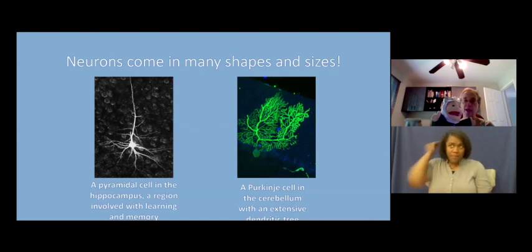And then on the right side of the slide is a cell called a Purkinje cell. And it's colored in green in this picture, but inside of us, it's the same color as the pyramidal cell. It's not green. We just put a dye in it so it's easy to see it. So that green cell is in a part of the brain called the cerebellum. And the cerebellum helps us with a lot of things, but probably the one people talk about the most is balance. It helps us keep our balance and stay upright, and it helps us walk in a straight line, and it helps us line ourselves up with what we see and what's all around us.